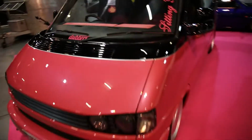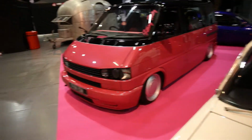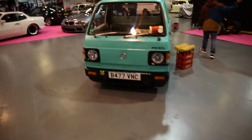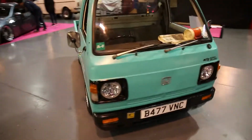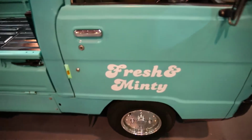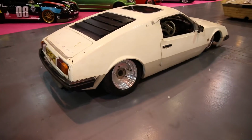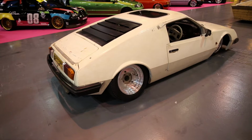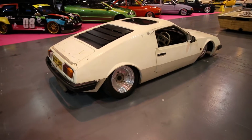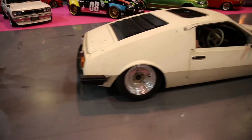Nice T4 van in a kind of retro style, liking that one a lot. Honda Acty, which is by Fresh and Minty off the Retro Rides Forum. In fact, it's on the door. There's these two people that are also here late. This is a, I'm going to say VW Puma kit car, but I don't think it is. I think it is something else. But I don't know what, but it's low and it's silly, so we like it.